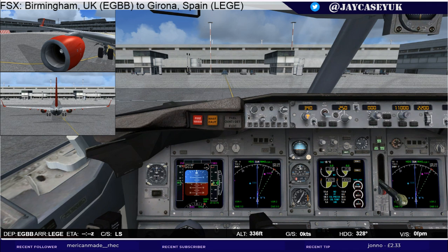Birmingham ground, 10-1180, taxi to parking. 10-1180, taxi to general aviation parking using taxiway.